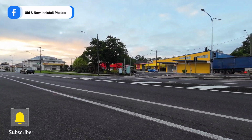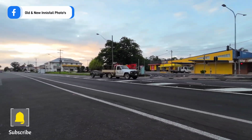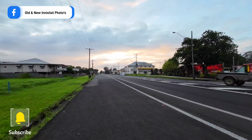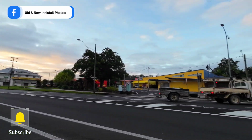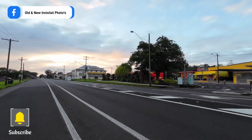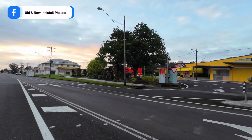Currently 22 degrees Celsius. We got a high of 28 today and a low of 21. It's cloudy. The reason why I haven't done any of these update videos for a while is because we've had plenty of rain, plenty of overcast, but I thought we'll get in and do it now.